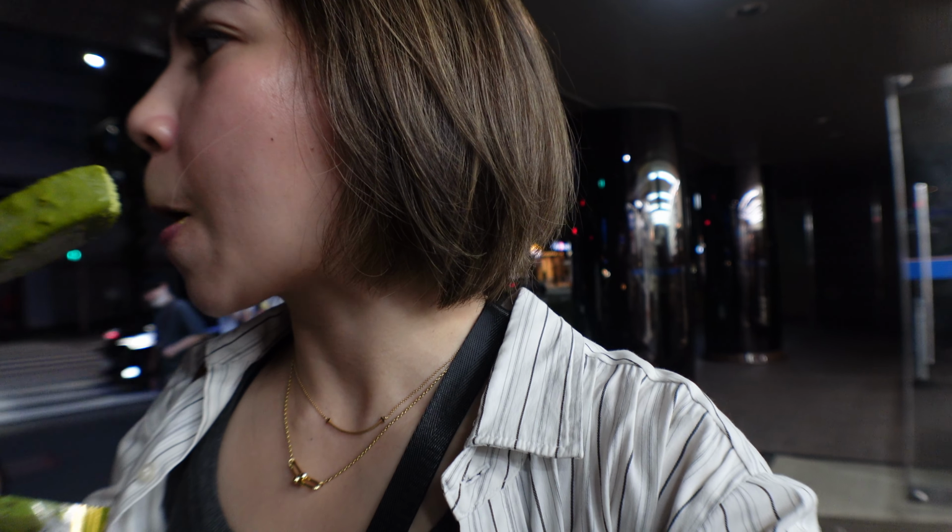Kung bet mo ang matcha, type mo to. Ako mahilig ako sa matcha. Very strong matcha flavor, pero napaka-creamy niya. It's like matcha and cream marrying. Tapos may pinipig. Pinipig ba to? Yeah, pinipig.